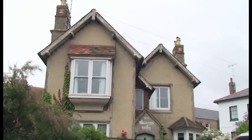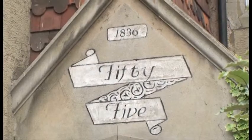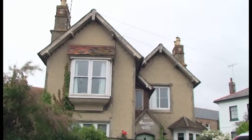What's this house? Was there a significance to that? Yeah, that's a rather nice house, isn't it? And it's got the date on there, 1836. So the house is actually older than the church by a few years, and that was a dairy. So that would have been quite an important place in the town, really. It's an unusual shape. It's an unusual shape, yeah.